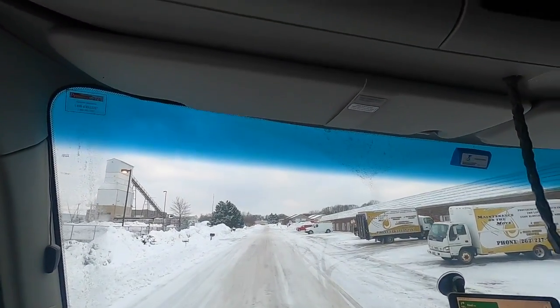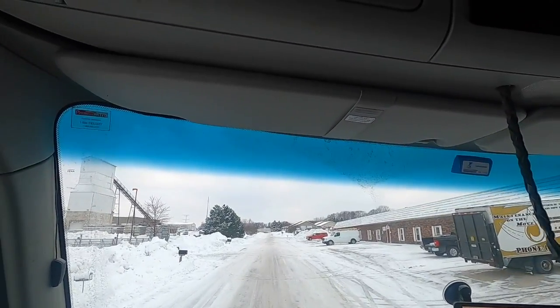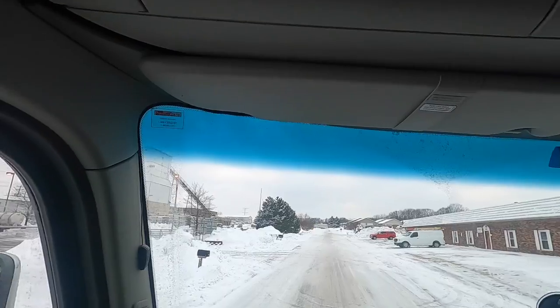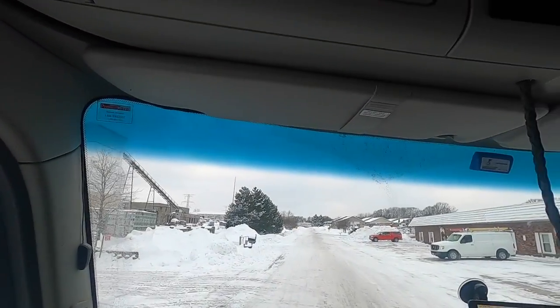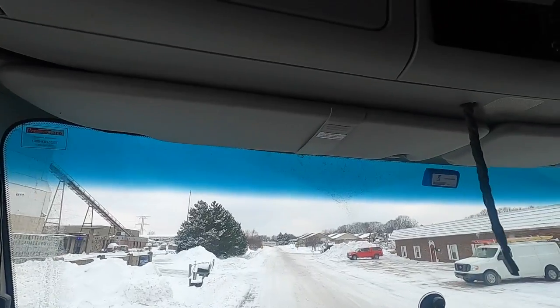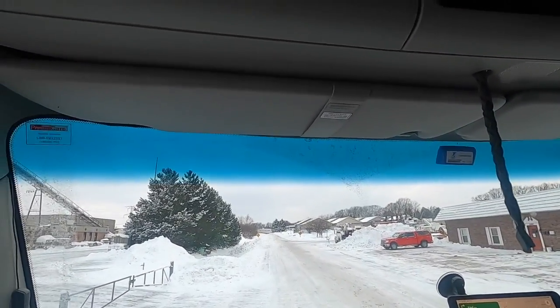All right, this is it. That's the turn, I think. That's the turn. Yeah, see, straight ahead, the sign says dead end. So we're just gonna go super wide.